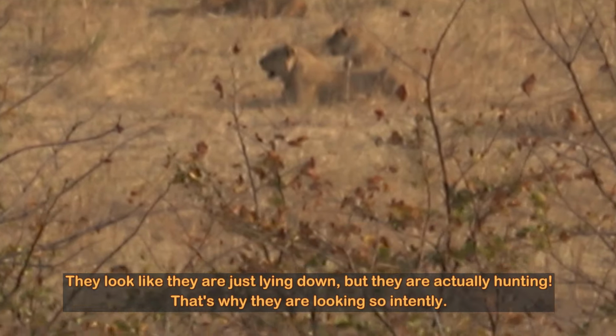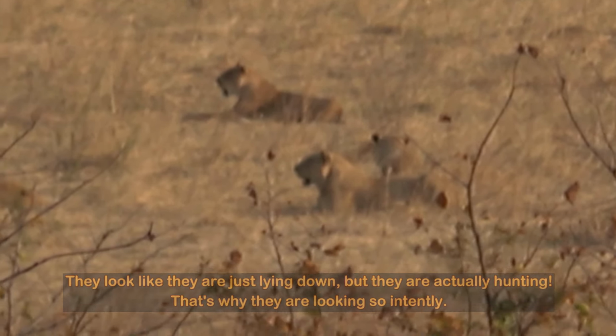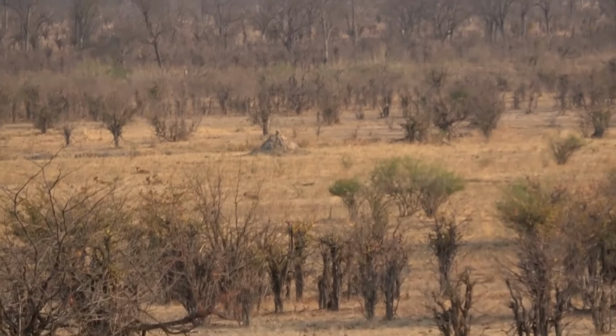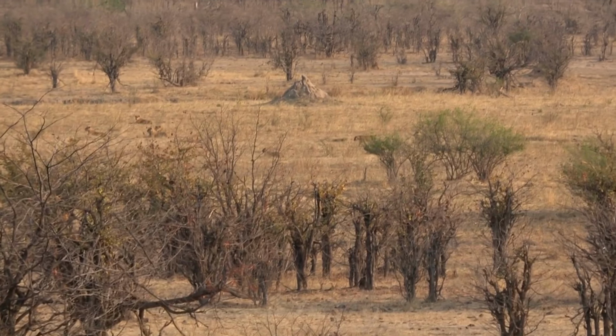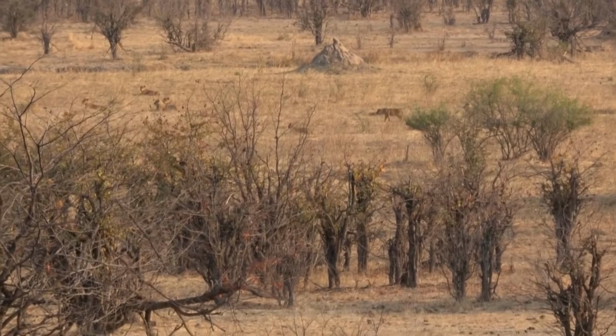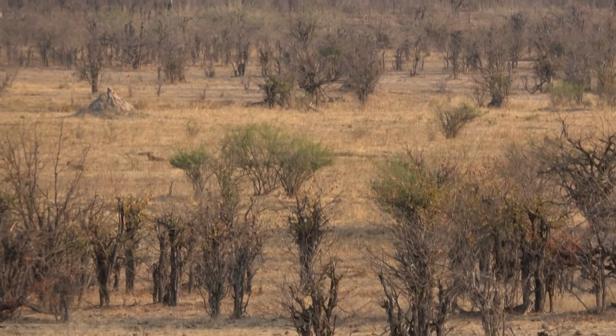Look at this termite mound. Go way back to the right. There's another one lying down. The other one was... Look into your camera. Can you see them? Yeah, see them? Yes, I can see them. The whole lot, I think they're hunting.